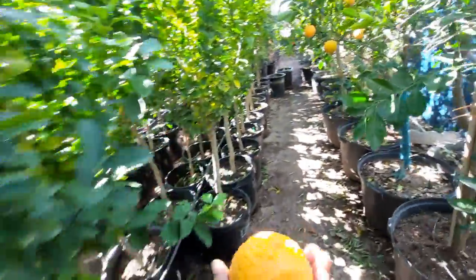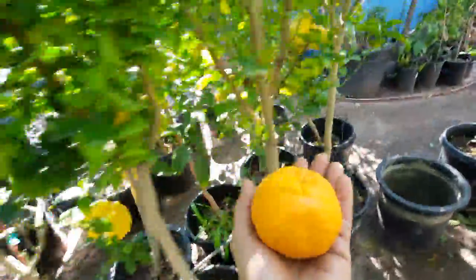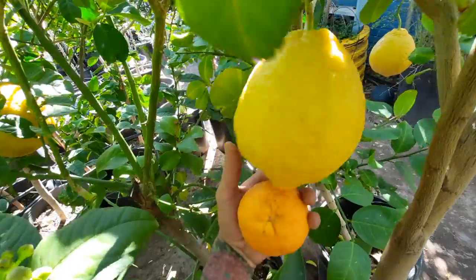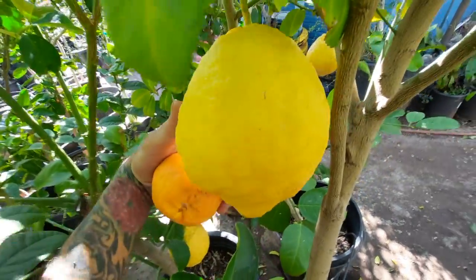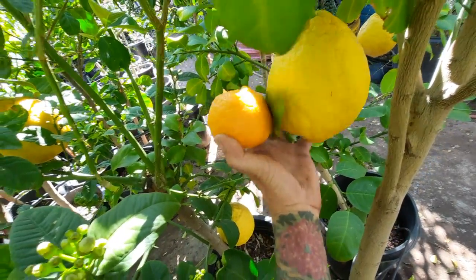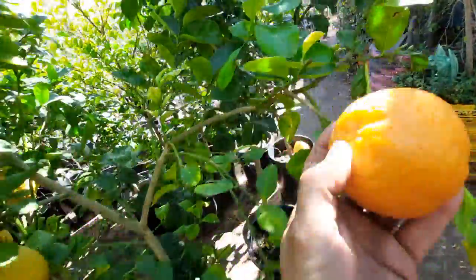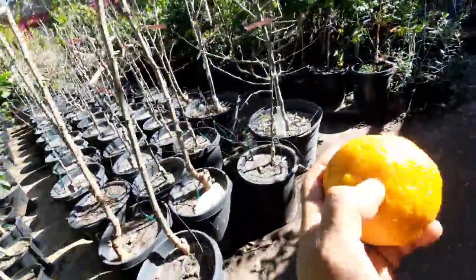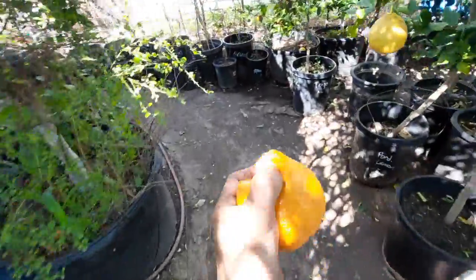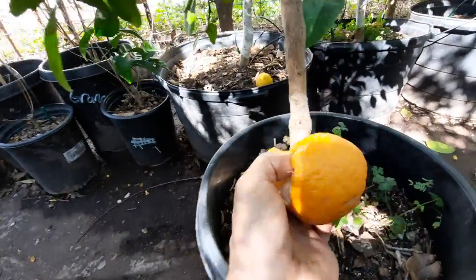Let's take this back over. Oh man, look at the lemons. Those are some lemons. Look at that thing as compared to the mandarin, which is already a pretty good sized mandarin. All right, let's take this over and let's open this one up. And let's take a look at what this one looks like inside. I'm actually going to come right over here because we're going to talk about this potted tree here in just a second. All right, let's get this one open.